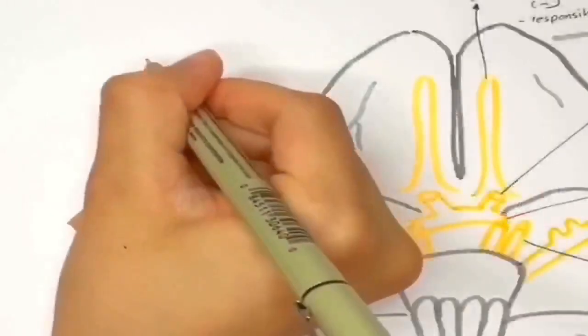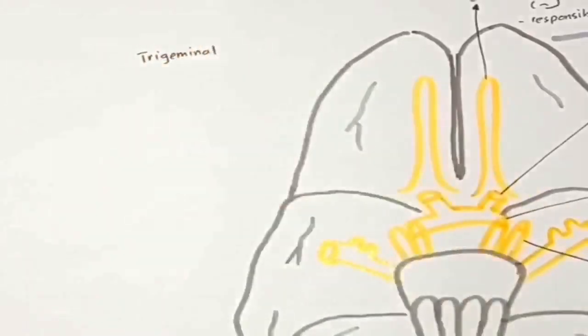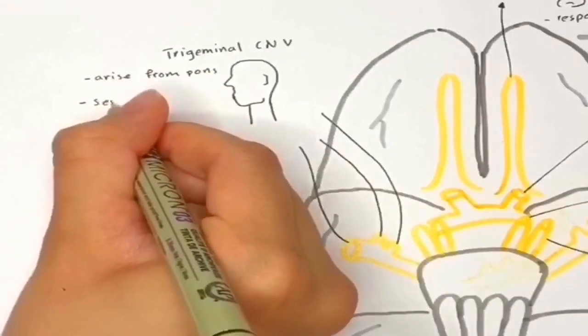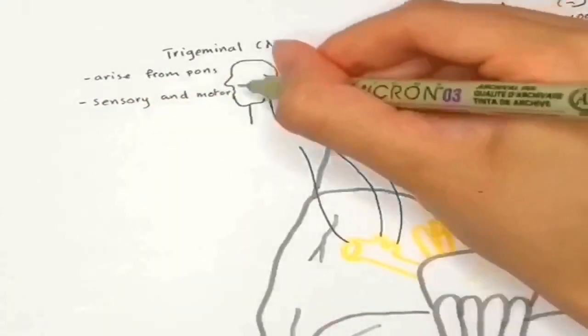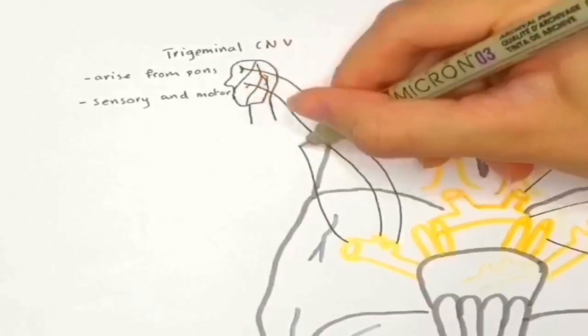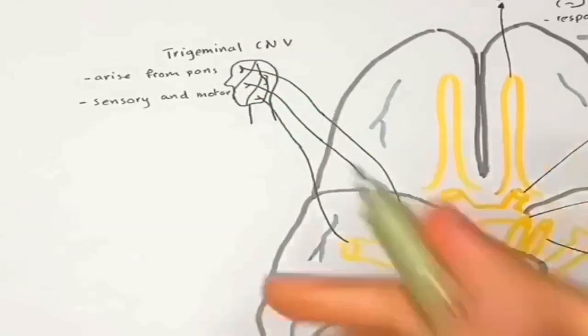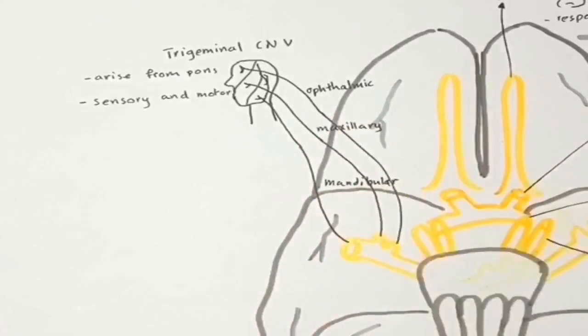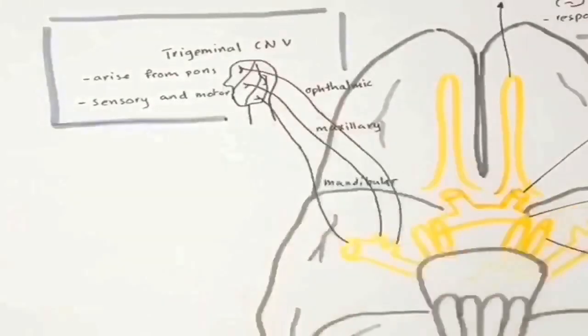The fifth cranial nerve, trigeminal nerve. This is the largest cranial nerve, and it carries both sensory and motor information. Hence, we call it a mixed nerve. The trigeminal nerve has 3 divisions, which are ophthalmic. This division sends sensory information from the upper part of the face. Maxillary. This division sends sensory information from the middle part of the face.